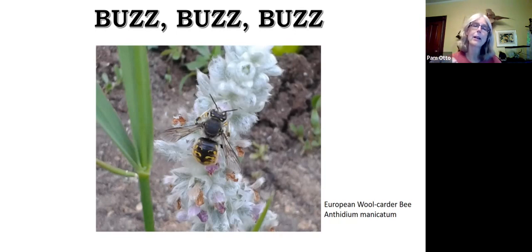And this is a bee that I came to know first, not so much by what it looked like, but by what it sounded like, what its behavior was, this buzz, buzz, buzz. I mean, this is a loud bee. And it turns out it's all part of its purpose and its presence in our gardens. The male wool carder bee, as we so often see with some of our solitary bees, has the job of defending the territory.